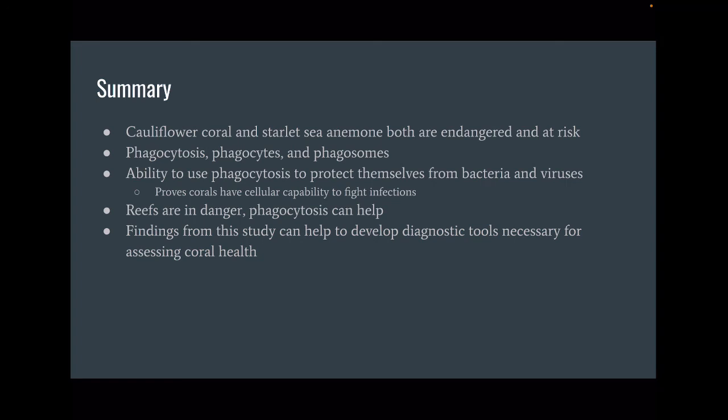The study proves that corals have the cellular capability to fight infection and that they have unique cell types that were previously unknown. Additionally, findings from this study can help with the development of diagnostic tools that will eventually be able to assess coral health. This is important because the ongoing climate change crisis is drastically reducing global coral reef biomass and diversity worldwide.